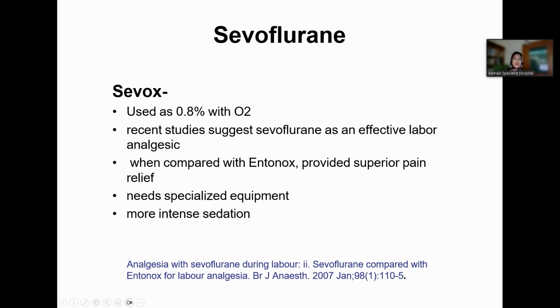Among the new recent advances is a newer agent with oxygen in a concentration of 0.8%, which can be used. They have made a study, and it is an effective labor analgesic, but it needs specialized equipment. It needs more people, more vigilance, and there is more intense sedation.